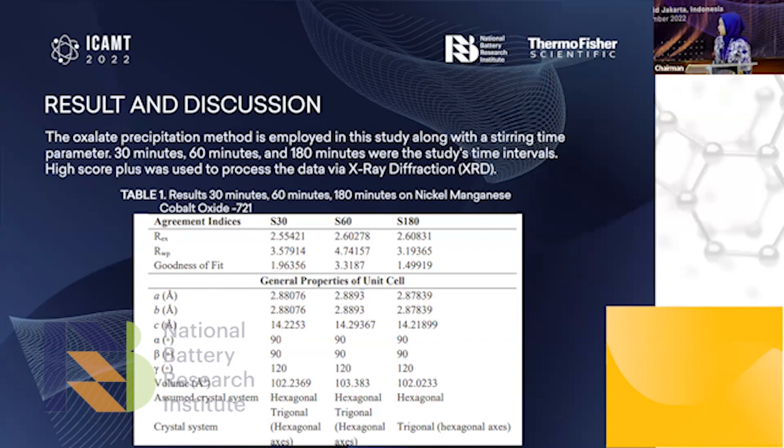So this is the result and discussion. The co-precipitation method is employed in this study, along with the stirring time parameter: 30 minutes, 60 minutes, and 180 minutes were the study's time intervals. HighScore Plus was used to process the data via X-ray diffraction.